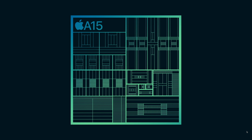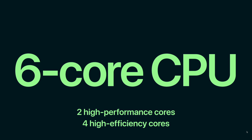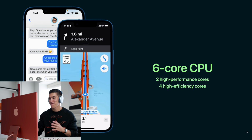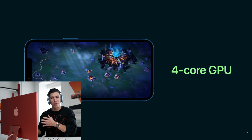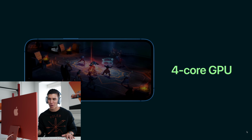Chip-wise, we are not getting an M1 chip like we saw in a lot of leaks and rumors. We are upgrading the A14 to, naturally, the A15 Bionic. It's got a 6-core CPU, 2 high-performance cores, and 4 high-efficiency cores. It's the fastest CPU in any smartphone, 50% faster compared to the leading competition. That's of course very Apple to say that. It's got a 4-core GPU for all you mobile gamers, so 30% faster graphics, once again, compared to the leading competition. I'm not too sure how that's compared to the iPhone 12.